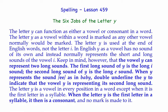The first long sound of Y is the long I sound. The second long sound of Y is the long E sound. When Y represents the sound E, as in baby, double underline the Y to indicate that the vowel Y is representing its second long sound. The letter Y is a vowel in every position in a word except when it is the first letter in a syllable. When the letter Y is the first letter in a syllable, it is then a consonant and no mark is made to it.